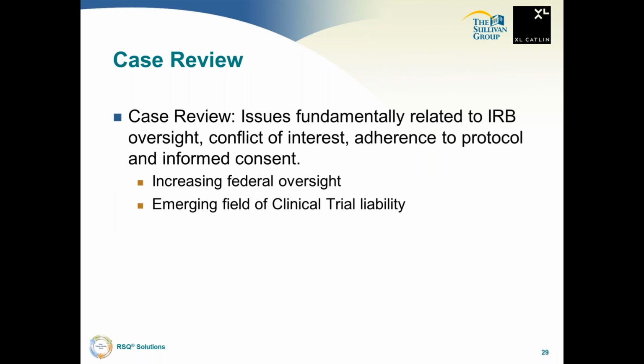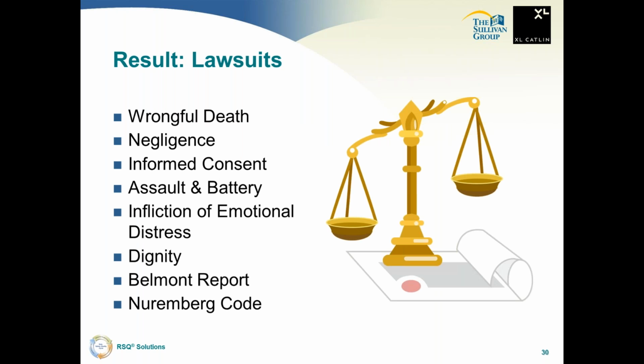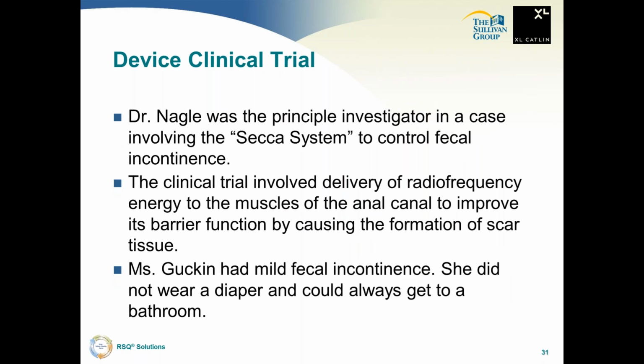And on this case review, I think it should give us focus. Issues are fundamentally related to IRB oversight, conflict of interest, adherence to protocol, and informed consent. Although there are other allegations, that's what it's about for the most part. That's resulted in increasing federal oversight and, of course, an emerging field of clinical trial liability. And again, in general, what you see when you look at these cases are allegations of wrongful death, negligence, informed consent, assault and battery, infliction of emotional distress, and then other elements that don't actually have a cause of action around them, not respecting the dignity of the individual. Ethics reports, the Belmont Report and the Nuremberg Code, are often mentioned in the allegations of wrongdoing.